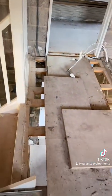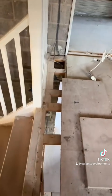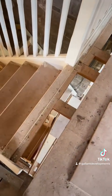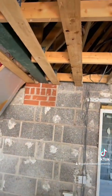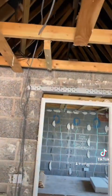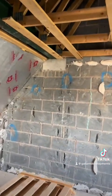The problem is the floor is actually in quite a poor state. So we're actually going to go from this top floor down through the floor below, right the way down to the concrete. So we're actually putting the structure on some solid concrete. So it's Acrow propped on top of Acrow.